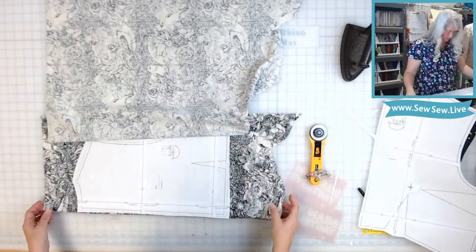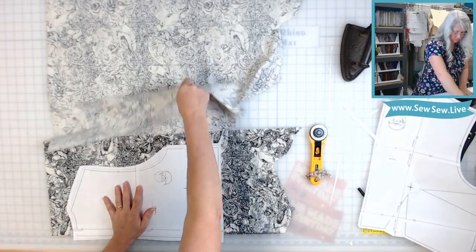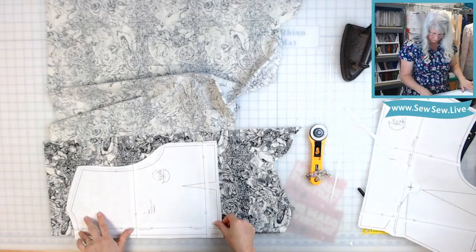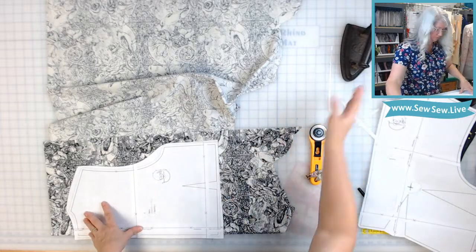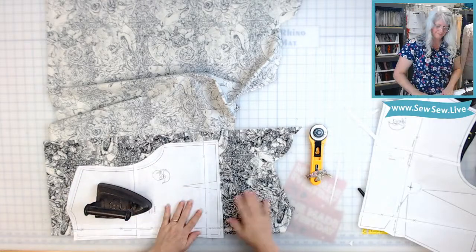All right, so this is the back, and I'm going to put it on the fold. If we like this, I'll show you how to fix the sleeve.